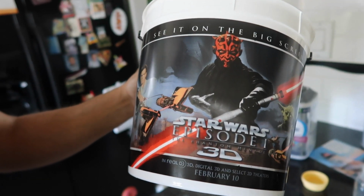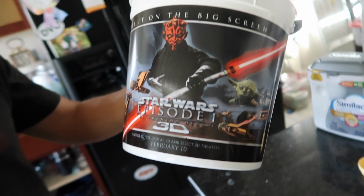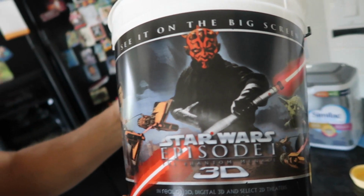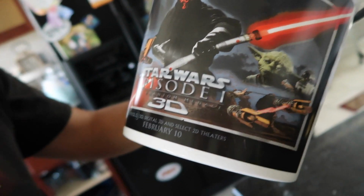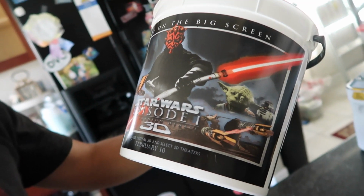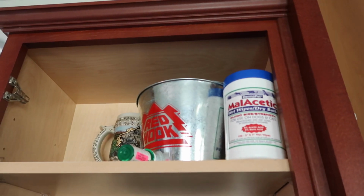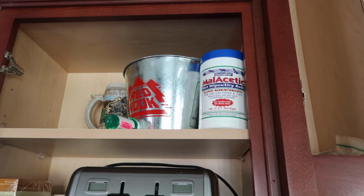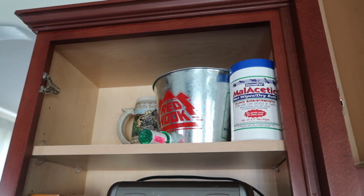Why do we have this? Because I honestly think it was supposed to be a beer bucket. It was our cheap version of a beer bucket. Star Wars Episode One. But we have a real beer bucket, so we can throw away that fake one and just use the Red Hook one that we got on our New England adventures back in the day.